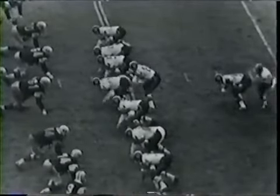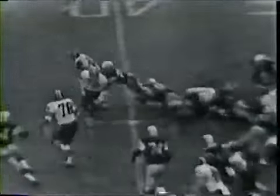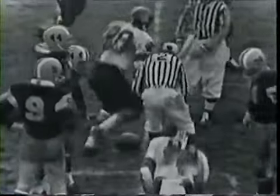Second and 3 for the Lions. And out goes to Muncie. The head down, and he drives to the 35 and a first down.